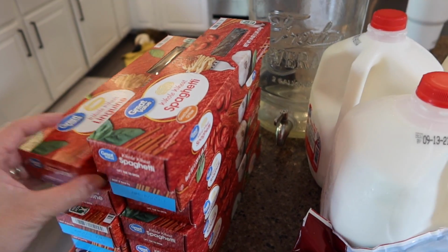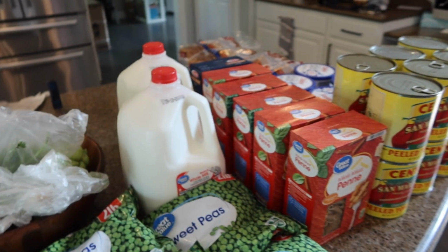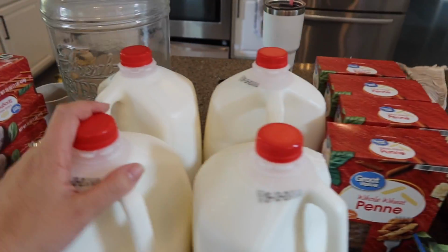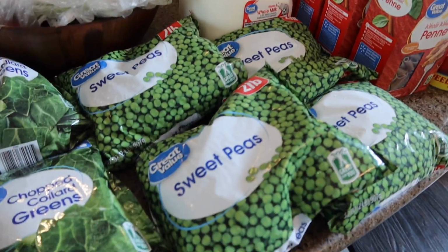I noticed a few of them were actually linguine, which is fine. And I just counted up what I had space for and bought all of it just so that I can fill it all back up. We got 6 gallons of milk. That's all they let me buy there at once in a pickup order. So we'll be getting more at Sam's Club because that was not quite enough.